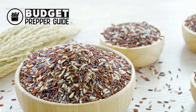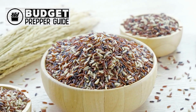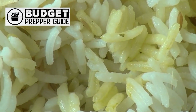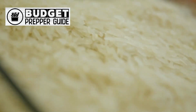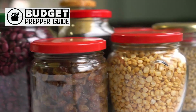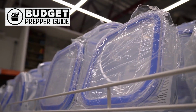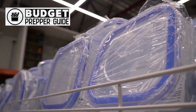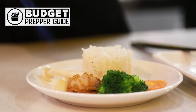Meanwhile, brown rice has a shorter lifespan, around 6 months to a year, because of the natural oils in the bran layer. But both types bring something valuable to the table. White rice is your long-term player. It's dry, stable, and doesn't need much to keep it good for years. Just store it in an airtight container with some oxygen absorbers and keep it somewhere cool and dark. Done right, and you'll always have a base for meals, no matter what's going on outside.